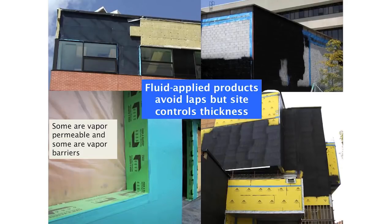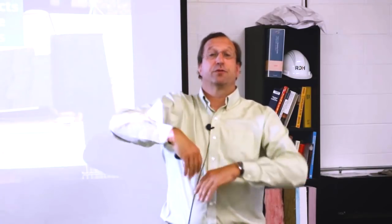Now, in the last decade, we've seen a whole bunch of fluid-applied products. These fluid-applied products can be slathered onto the sheathing directly. But remember, you now don't have control of the thickness. The tradesperson on the site now controls the thickness depending on how they put it on. The big advantage is that you don't have to make sure that they install the laps this way instead of this way. Because with the fluid applied, it becomes more monolithic, and you don't have to rely on trades to do this. But you do have to rely on trades to make it thick enough.